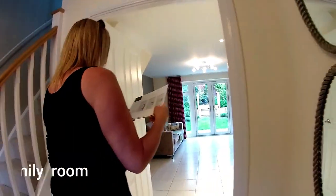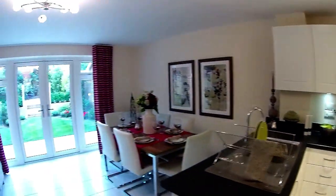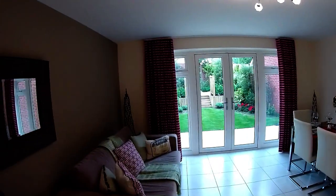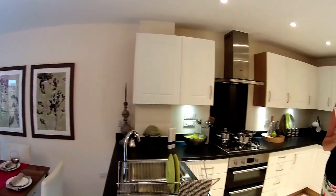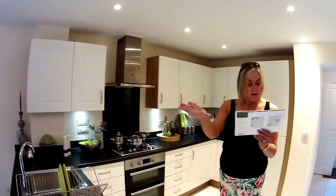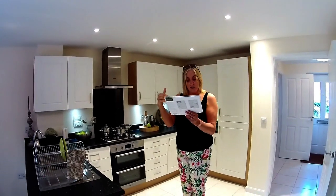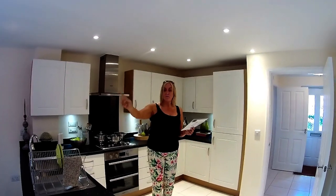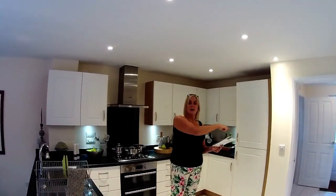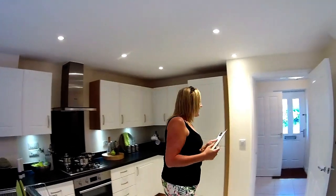Okay, right then. So, through into the kitchen, dining, family room. Right, let's have a look for some dimensions. Kitchen area then, which is where I am, is 3.5 meters by 3.4 meters. And then your dining area family room is 4.3 meters by 3.11 meters. So you've actually got about 6.7 meters from your French doors to this door here. So this is fairly open plan, isn't it? I suppose that's the feel they're going for.